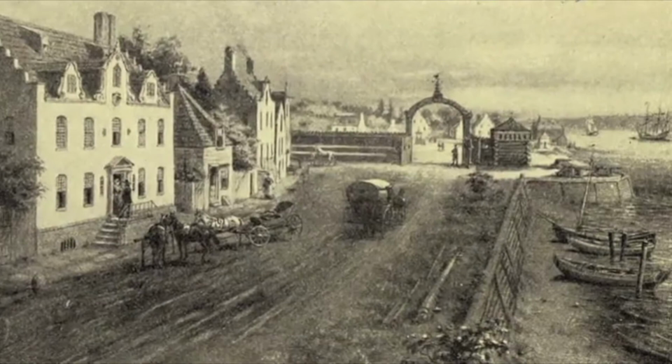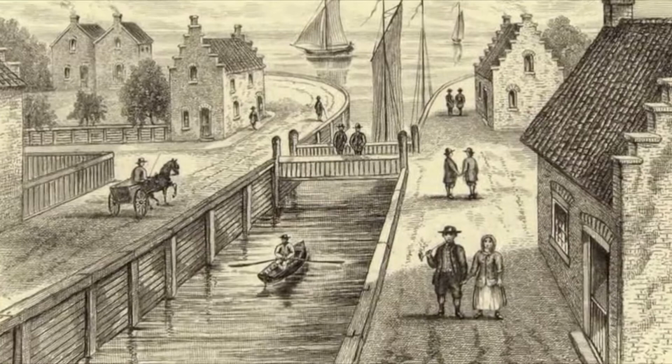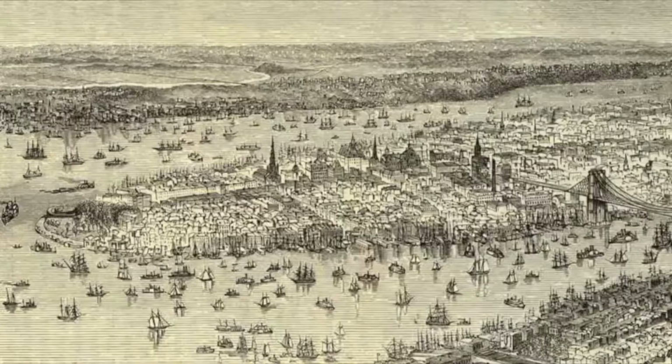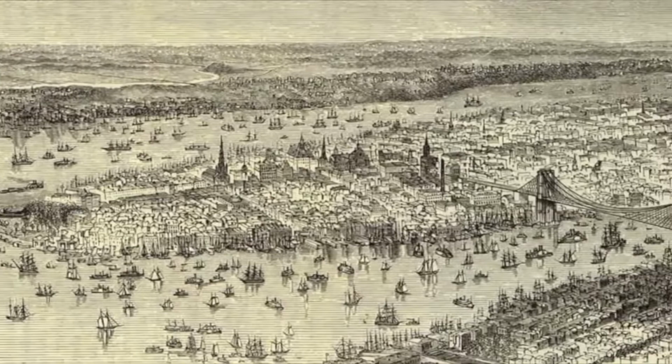After Pearl was filled in, Water Street, a block away, became the new shoreline, then Front Street, then South Street, and finally the FDR Drive. So the city, in many, many cases, you can see where the edges were extended one era after the next.